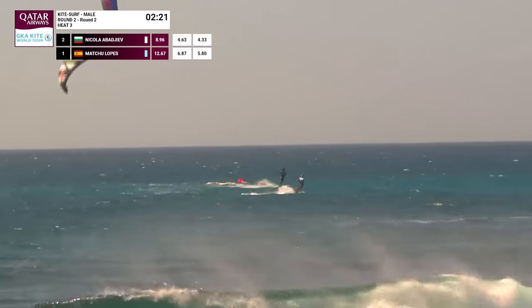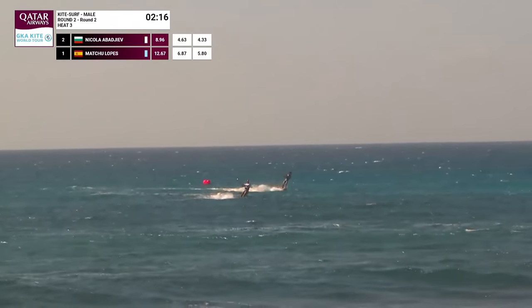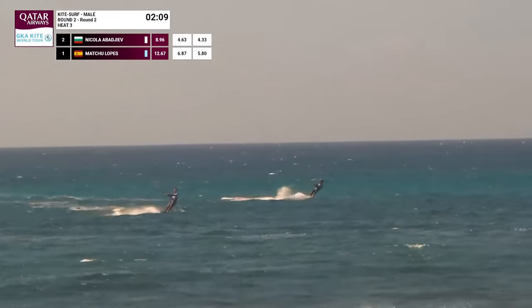So we're in heat number 3 of this round number 2, and now we are going to be able to see who is going to continue on the competition tomorrow, because round number 3 is released. So this is going to be the final heat of the men. Then we're going to have the girls come out and play.